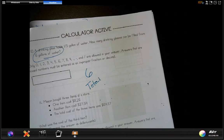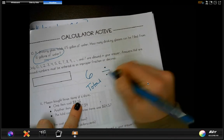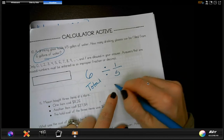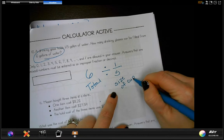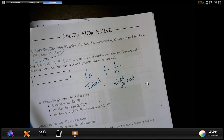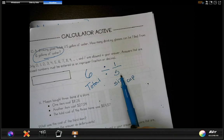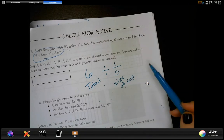Okay, so that is my total. I'm going to split that into 1/5 sized parts. And you can even write size of cup, because that's the reason why I'm splitting this into 1/5. That's the size of the drinking glass that I have. So what you're doing here is 6 divided by 1/5. Once you know that, all you have to do is solve it and get your answer and type that in the box, right? All right, so now we're going to solve it.